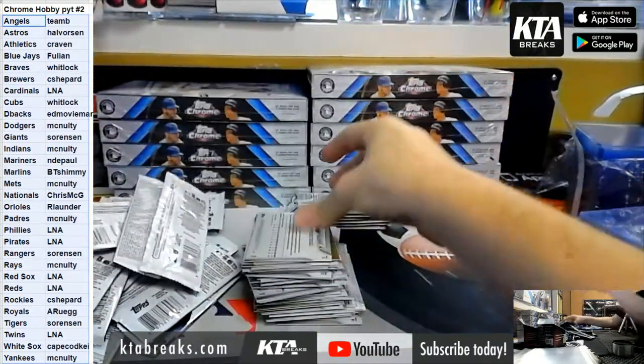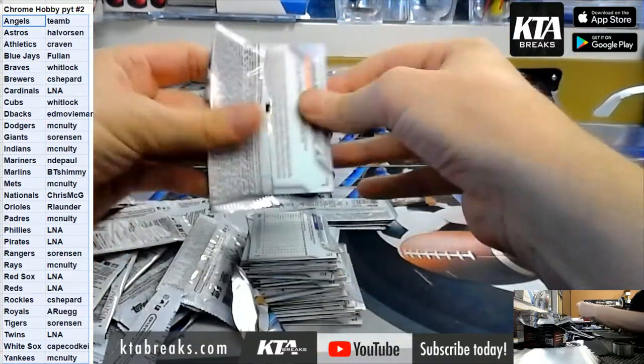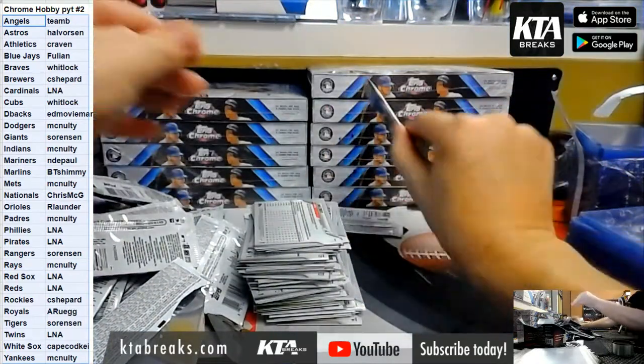So the last case had an Orange Wave Jordan, a Kyle Lewis base, a refractor. So we did a little bit better color in this case.